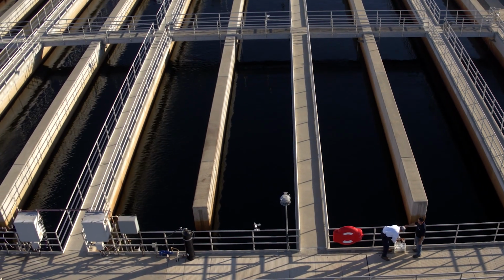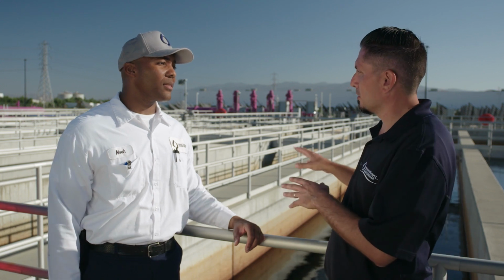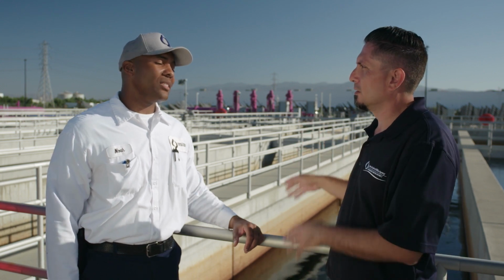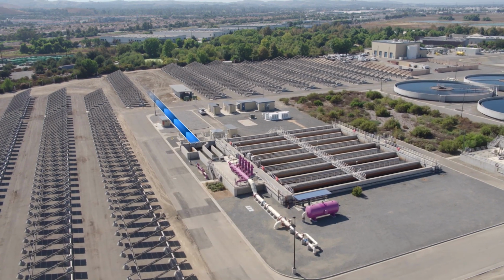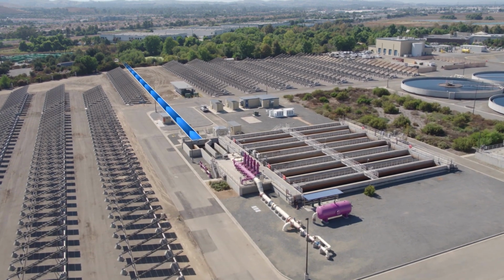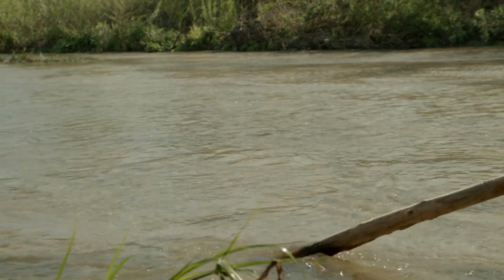Well, there's many uses for it. We can use it for parks, irrigation, groundwater recharge, and industrial uses as well. Okay, and does all of this water end up being used as recycled water? No, it does not. The water that's not used as recycled water needs to be dechlorinated before it flows to our Chino Creek, which then flows to our Santa Ana River, which then flows down to Orange County.